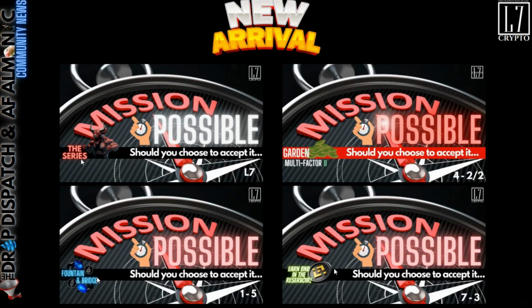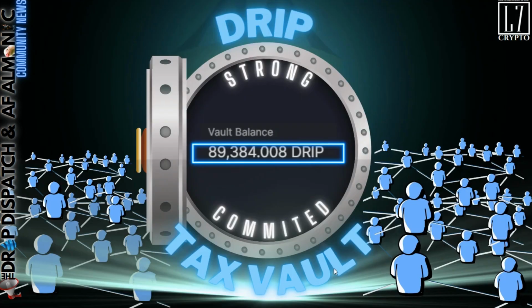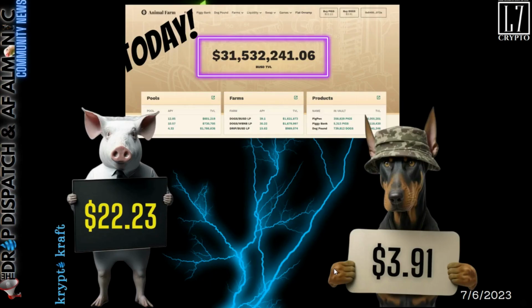All right. Today, the 6th of July, Drip is 23 cents, and at 805 days, still paying out the 1%. Current vault balance is 89,384 tokens. The TVL for the Animal Farm is now at $31,532,241.06. Larry the Pig, holding up the pig price, is currently at $22.23. And Titan, holding up the dog price, is at $3.91.